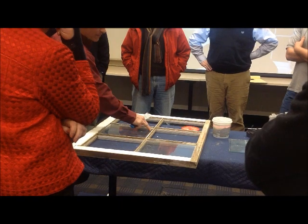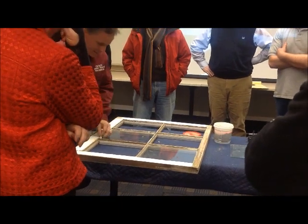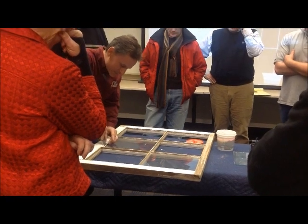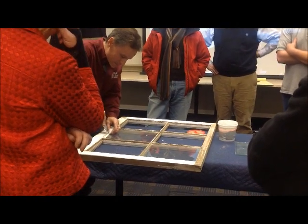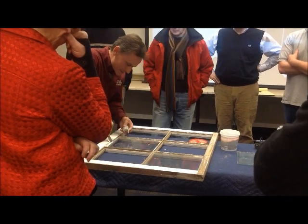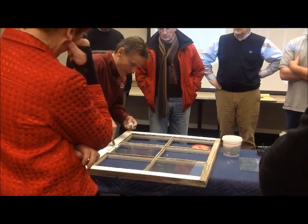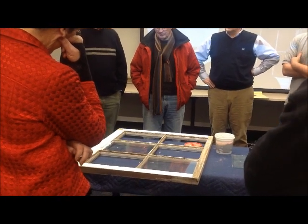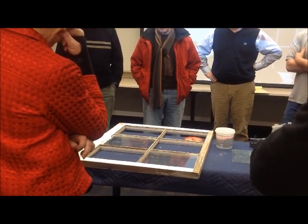I haven't bedded this very well, but the way I do it is just get it in there. Maybe I should say when I was in better practice, it takes me a little over an hour to do six panes in a window like this.